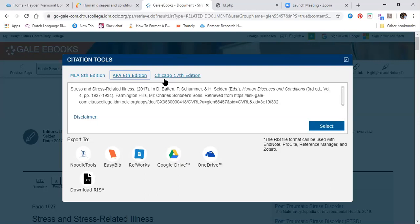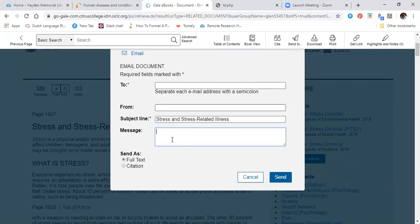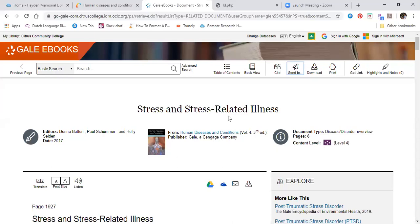they would prefer. Now, if I want to get the citation, I can click select here, right click and click copy. And then if I want to email the article to myself, I can do send to, email it to myself. And then in the message, I can put my citation. There it is. So I could do that too. So that is our ebook, our Gale ebook assignment here.